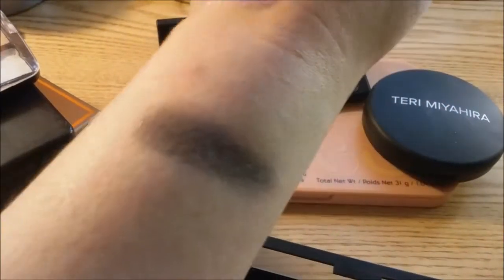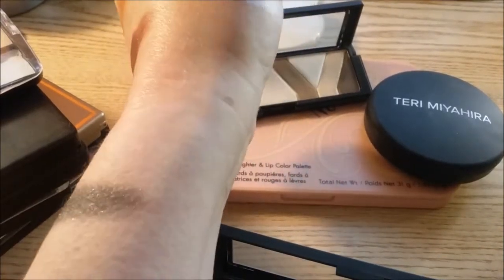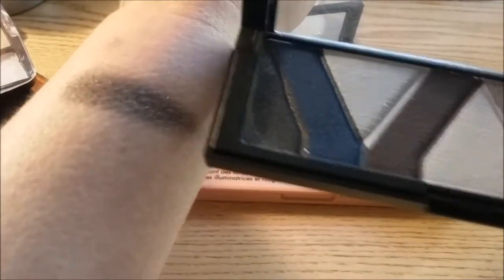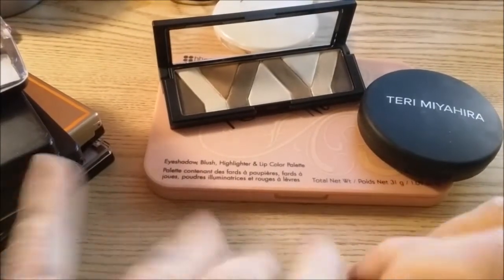You can see how dark that silver is. It doesn't look anything like the way it does in the pan. At all. I mean, look at the shimmer, but it does not look like that in the pan. It looks a lot lighter than that. So yeah, I'm not even going to use it. So I'm just going to declutter.